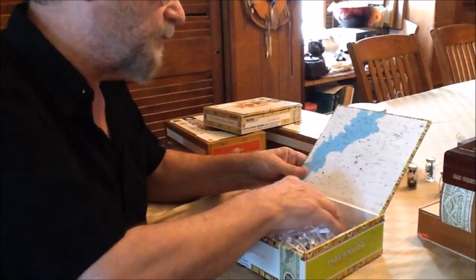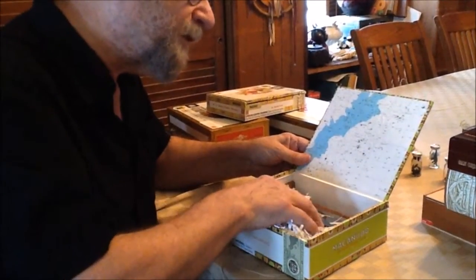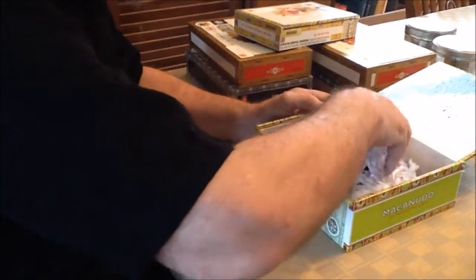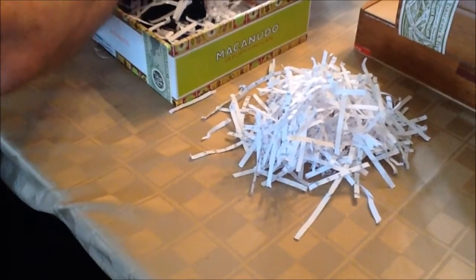The inside of the box is decorated with star charts and paleontological illustrations. Now the packing material, I should mention, is made out of early drafts of the story.